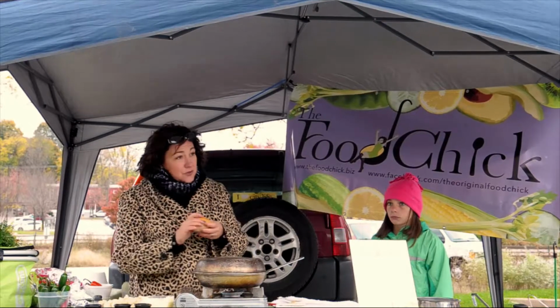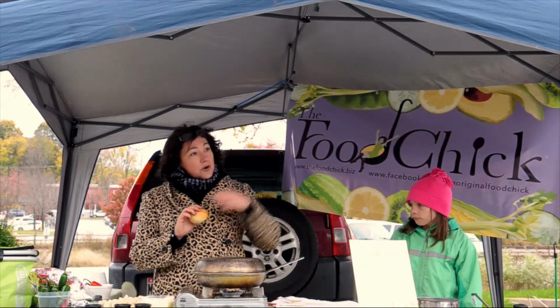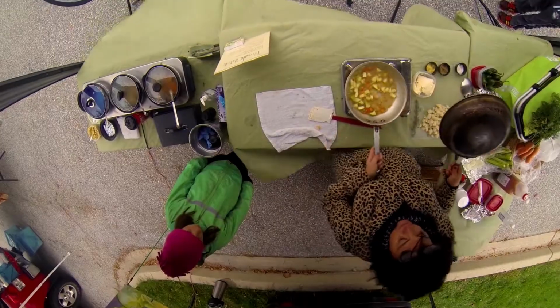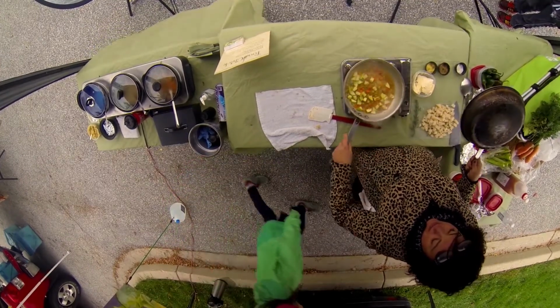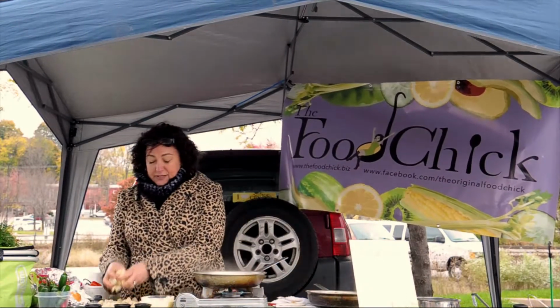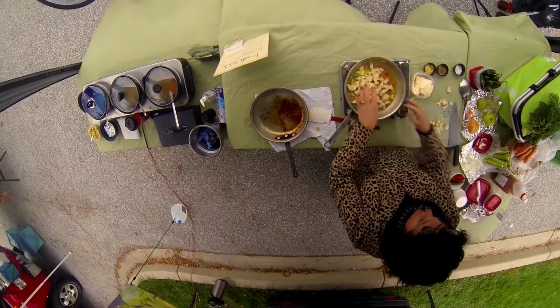We love to do that at the Food Chick. We love to put a new twist on old style comfort foods. So we see our apples and our celery and our carrots and our onions are all sauteing down nicely in there. And I'm going to add my cubed up bread right here. It'll go right in here.